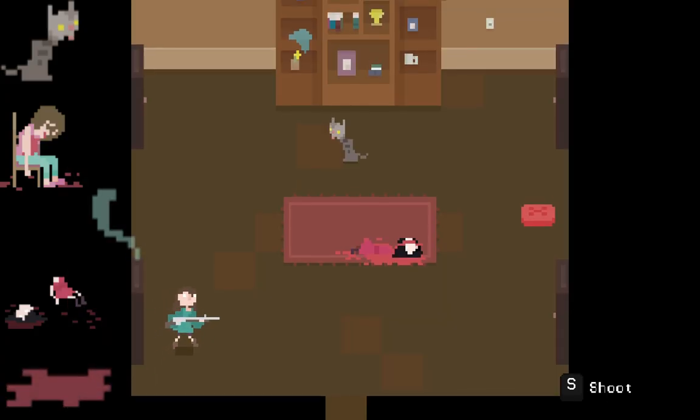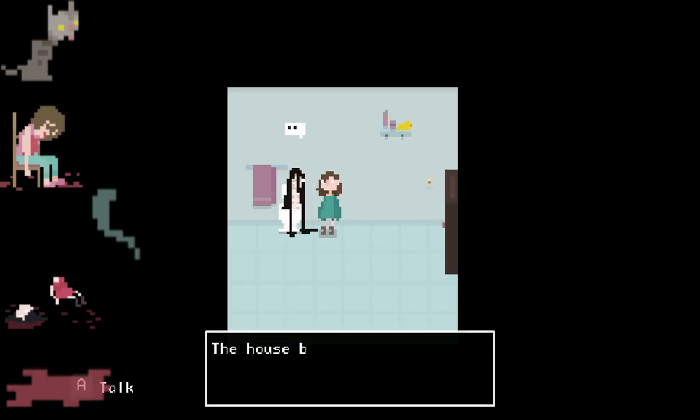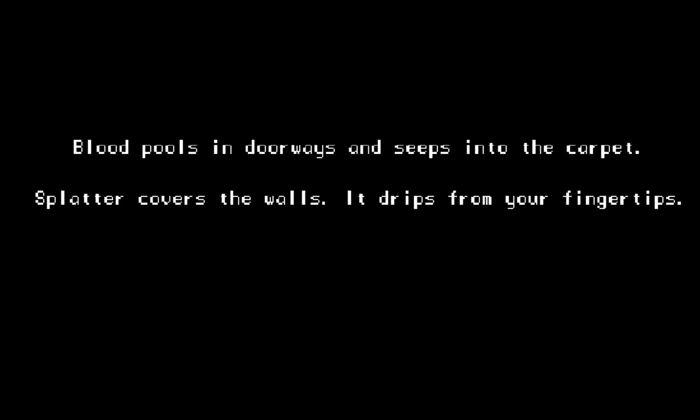You can check your progress in this ending by talking to the economy. For more information on her, check out the video on the top right. Now, you must wait until 12 p.m. James will enter and embrace Tabby, before the following text is seen. Blood pools in doorways and seeps into carpet, splatter covers the walls, it drips from your fingertips. Your father grins madly and embraces you. The darkness swallows you both, and leaves nothing behind.